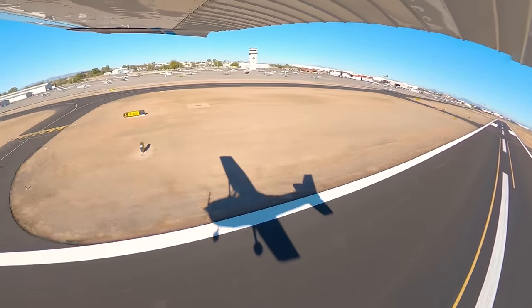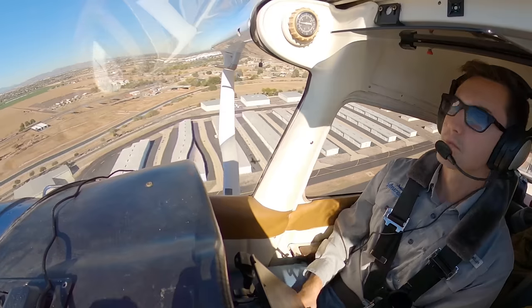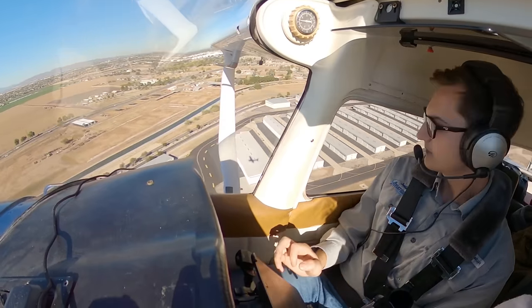Chandler Tower, crew check 653, 10 miles to the north, just departing Falcon, requesting touch and go. Crew check 653, Chandler Tower, make sure to inform way 22 right.